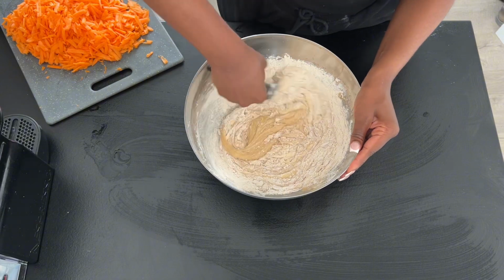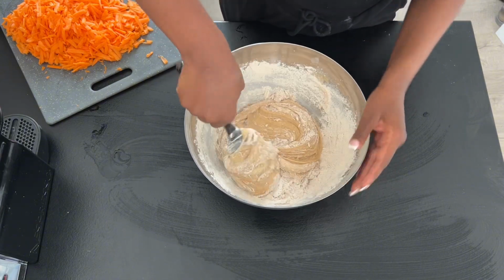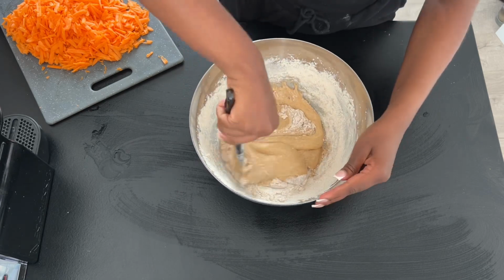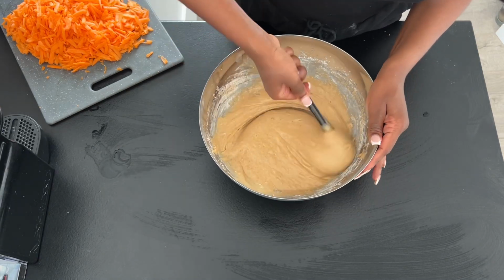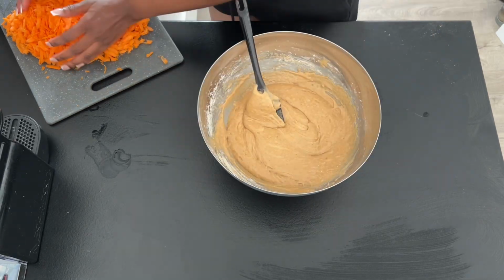This is giving carrot cake. It smells like carrot cake. Oh my god. I'm a baker. Oh my god. And then, oh, I have to preheat the oven. I'm gonna add in the carrots.